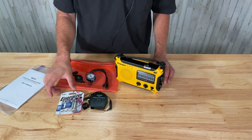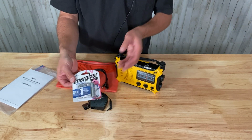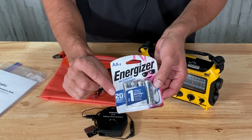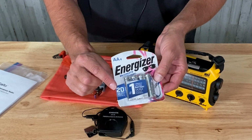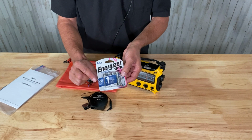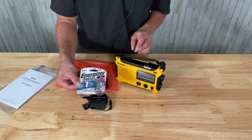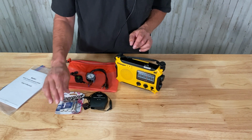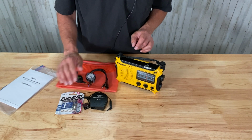The second item on the list is backup batteries. These particular batteries are from Energizer. They're the lithium variety, and as you can see here, they have a 20-year shelf life. That was something I was excited to see because that means I can put them in this kit and forget about it, and hopefully 20 years will come and go and I never need to use them. But if I do, here they are and they're ready to go.